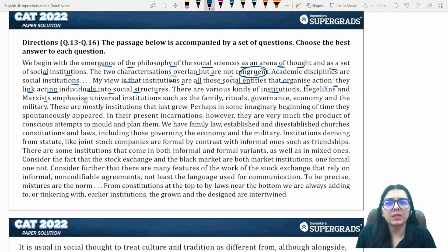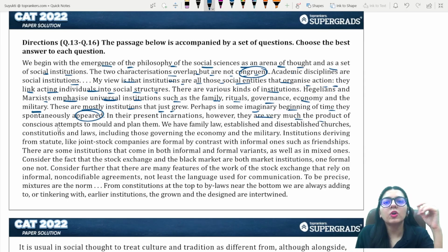There are various kinds of institutions. Hegelians and Marxists emphasize universal institutions such as family, ritual, governance, economy, and military. These are mostly institutions that just grew. Perhaps in some imaginary beginning of time, they spontaneously appeared. So they just popped up. In their present incarnations, incarnation meaning another birth, however, they are very much a product of the conscious attempt to mold and plan them. But if you see in recent times, it's a product of consciousness. We have family law, established and disestablished churches, constitutions and laws, including those governing the economy and the military.